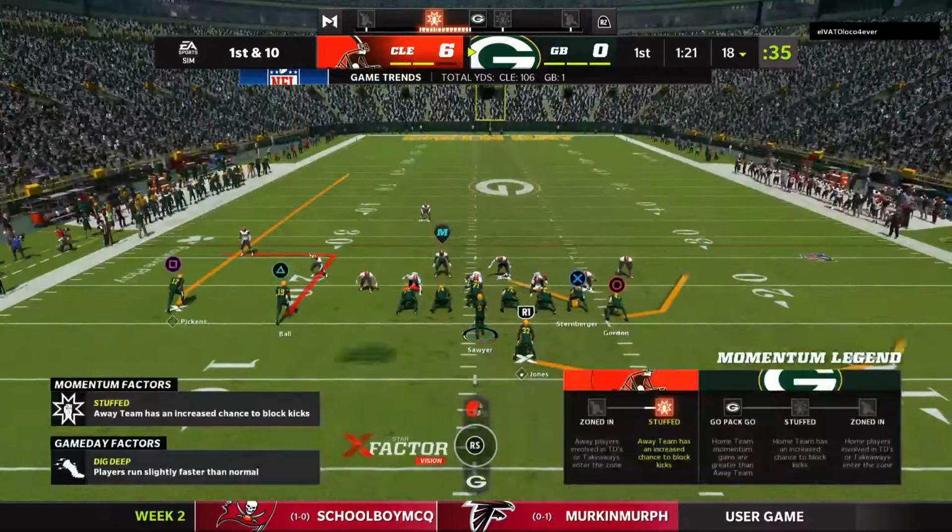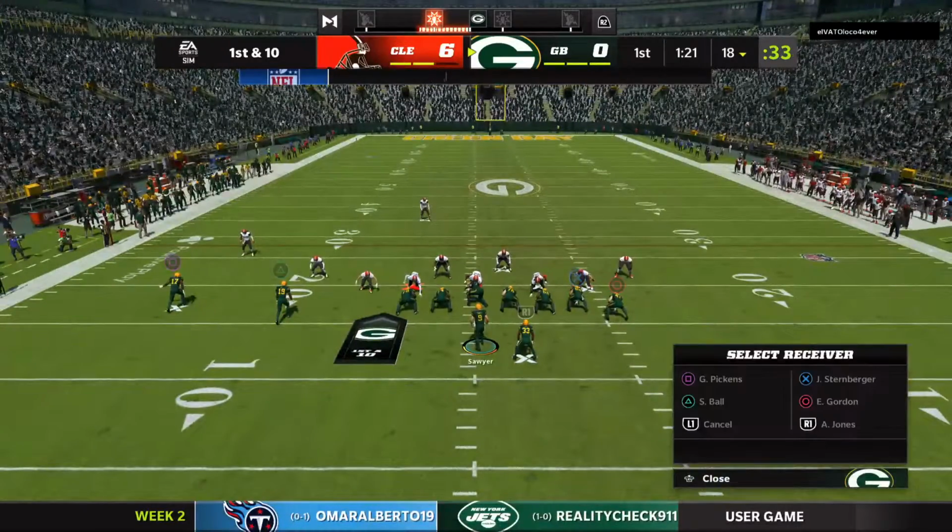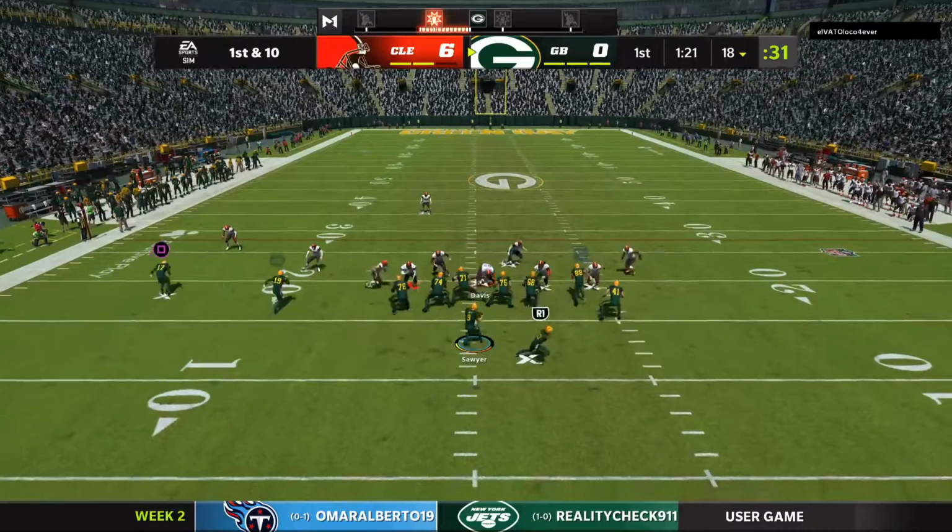About set to get this drive started. The Green Bay offense at the line. And on the first drive, 3 and out.